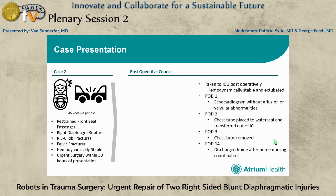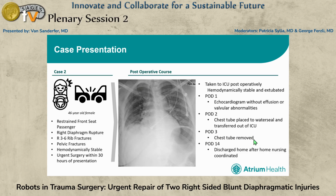So this patient's postoperative course, she was taken to the ICU postoperatively, although she was extubated and remained stable, but it was more for hemodynamic monitoring given her pericardial rupture. On post-op day 1, she underwent an echocardiogram that did not show any effusion or valvular abnormalities. You can also see her post-op day 1 chest X-ray here as well. The echocardiogram was really just because she had some ectopy noted on her continuous EKG.